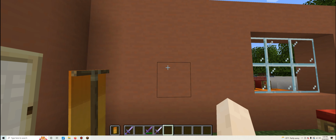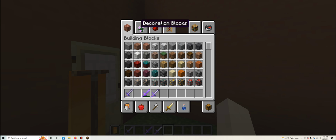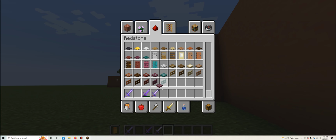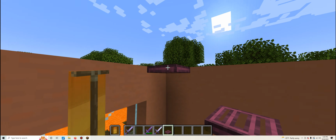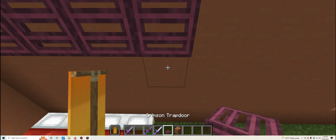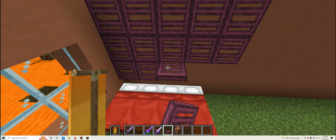Now, this room was pink. No, sorry, that room right there with that window over there was pink. This was purple. Now, how do we fit that style perfectly? Simply put, I don't think we can. Unless you got crimson trap doors. Yeah, I could have done this a lot better. Yep, crimson trap doors.